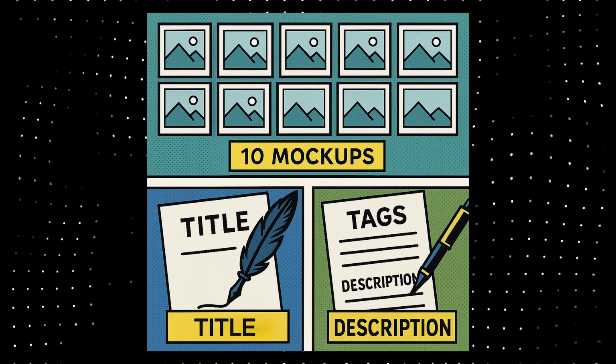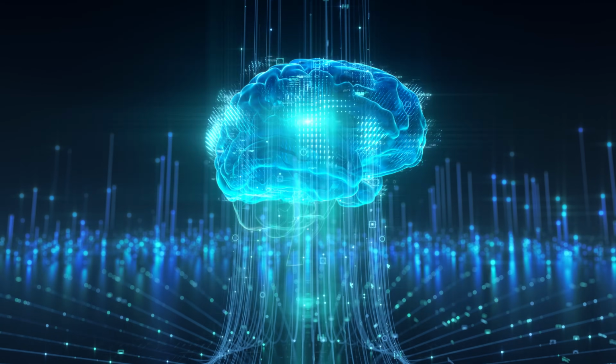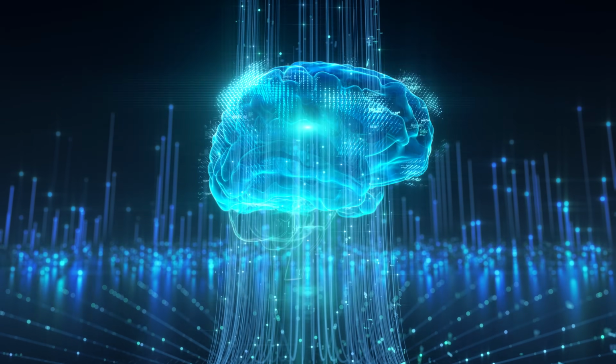But now I still had to upload all these files and mockups to Etsy, plus write the title, tags, and description for each one. So this is where I went all in, building a much more advanced AI integrated software app that did all these steps in the background.